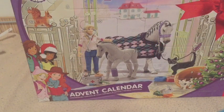Everyone, and it is day 17 of our Schleich Advent calendar, so you know what we're doing. Let's just jump right on in.